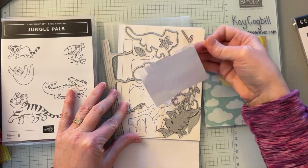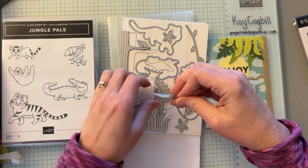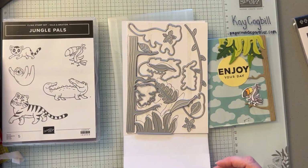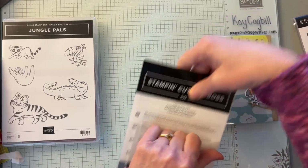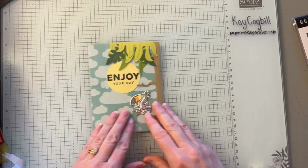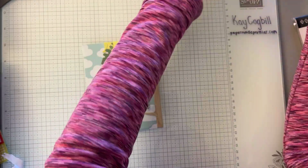I haven't put my dies back where they go. They're free with a $100 purchase. This is a big hefty set of dies. So you're going to want this to make all your little jungle cutouts for your cards with these little sweeties. So there's all your Jungle Pals dies, free with a $100 purchase. And I just love this card. I copied it basically almost straight out of the book with some inspiration from Amy Condors, one of my favorite stampers.